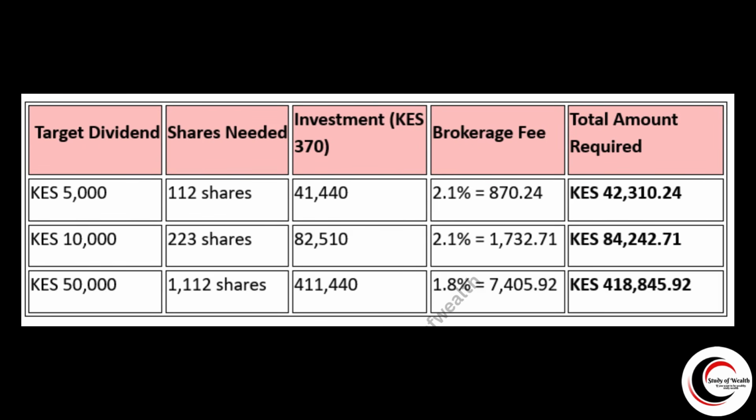That means for you to get 5,000 Kenya shillings as dividends, you're investing 41,440, and the brokerage fee will be 2.1% of that, which will be 870 Kenya shillings. In total, you'll need to invest 42,310.24 to earn 5,000 Kenya shillings. For 10,000 Kenya shillings, you'll need to invest 84,242 Kenya shillings. And to earn 50,000 Kenya shillings in dividends, you're going to be investing 418,845 Kenya shillings.